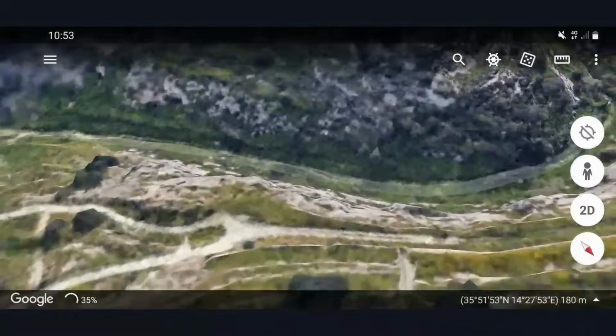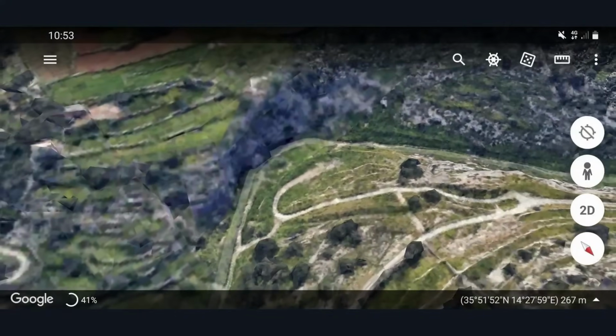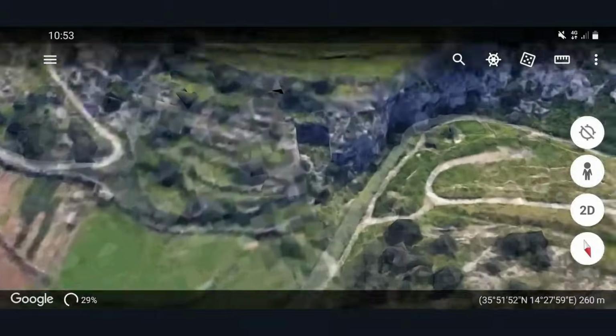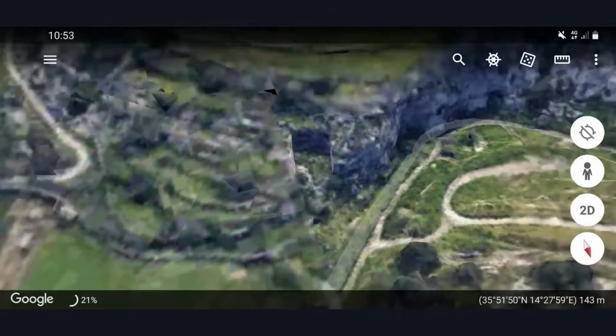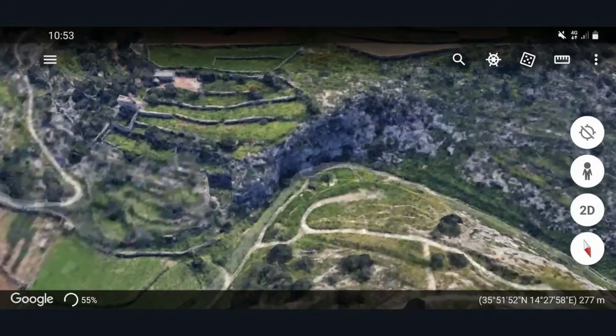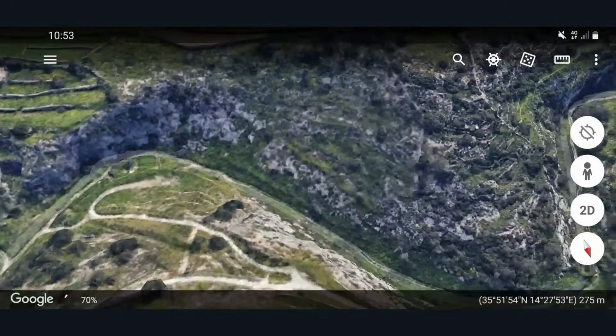But this place is really worth exploring. I reckon there's so much underneath all these hills, or these rock hills. But then you've just got a section of rock cut square there. Very interesting, this area. But anyway, let me show you the picture.